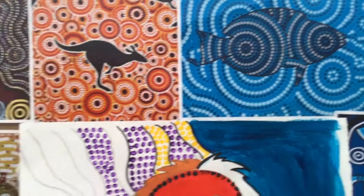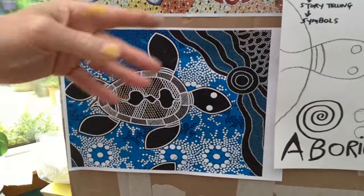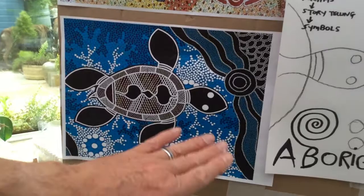And then we've got the snake here. Oh, that is full of colour, full of pattern. And I think that is, is it a turtle? I think that's a sea turtle possibly, with possibly images of shells and reflections, but it's all about pattern and colour with a strong dark outline, very contrasting.